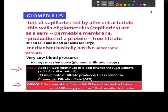whatever we filter, a lot of it's going to be reabsorbed, right? We don't want to just throw everything out of the blood because then we would just pee everything out and then we'd be constantly in need of drinking and eating to make sure we stay balanced. So most of this stuff is going to be reabsorbed. So that's something important to keep in mind. It's not just getting rid of stuff from the body, but we're going to remove and then bring back in whatever we need at the moment. Depends what our body needs.